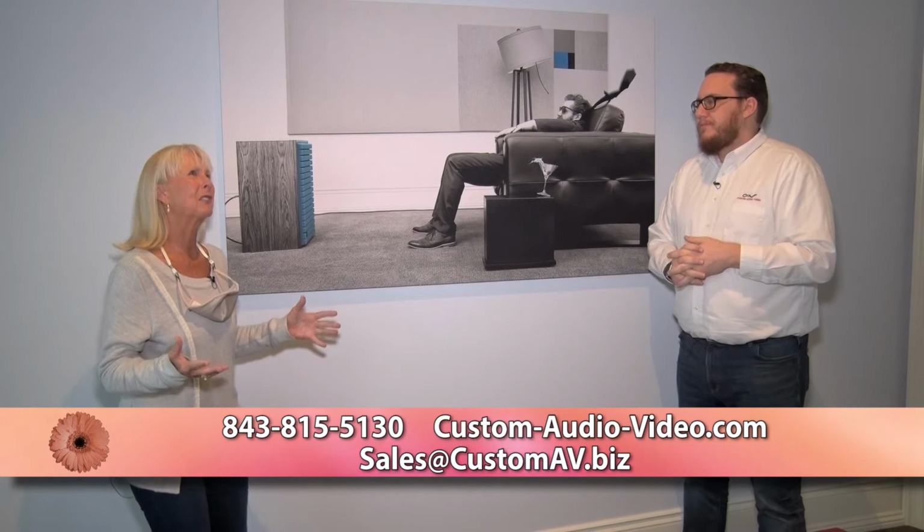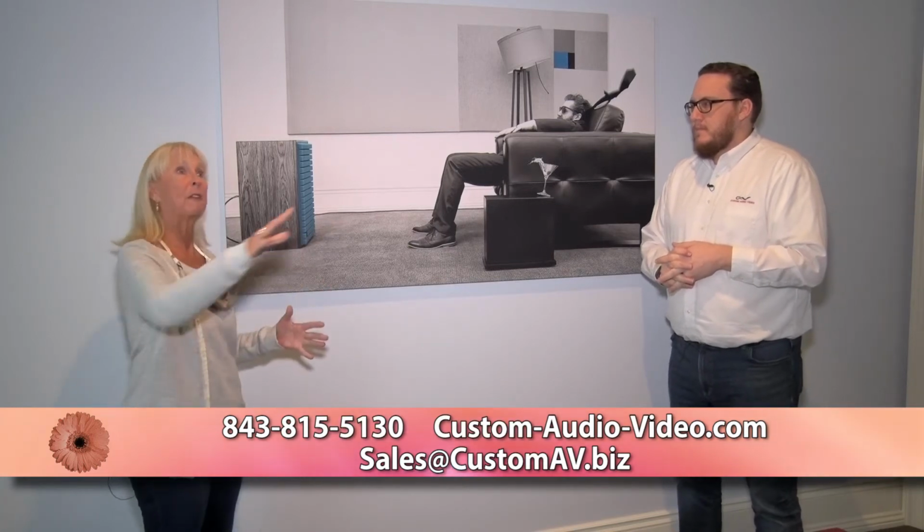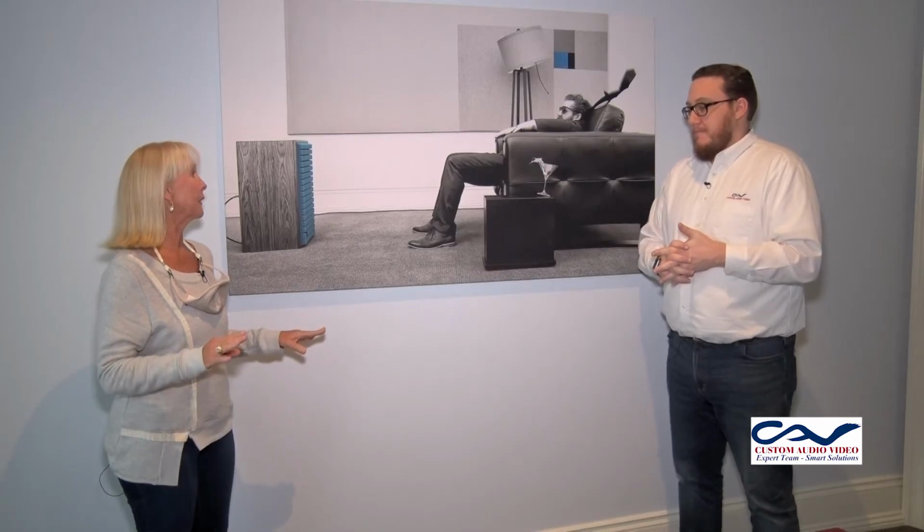Are people doing full-on sound systems throughout their homes now? Oh yeah, absolutely. We're doing lots of whole home audio. Whole home audio, yeah, I love being able to have the music throughout the house. And then being able to control it for different spaces, right? Because we may not be in the same room, and we don't want the same music playing in different rooms. So lots of customization.